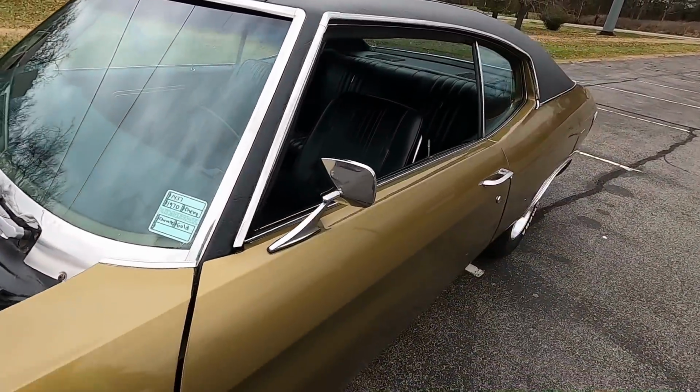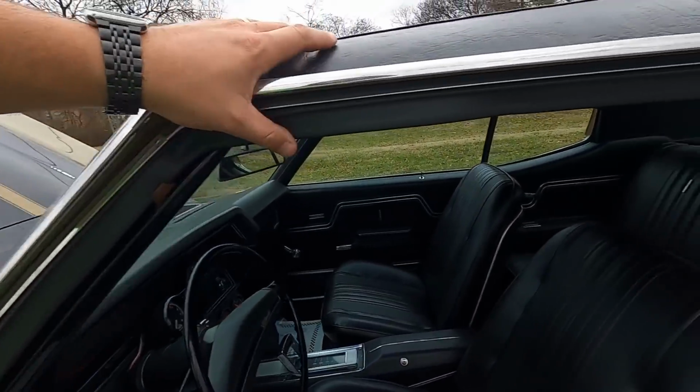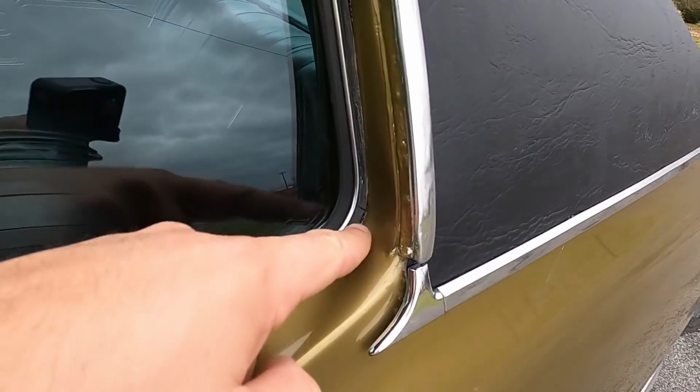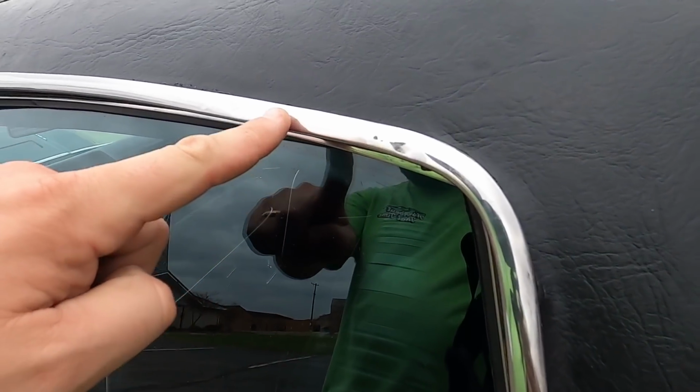The trim looks good. Trim around the window looks good. You have weather stripping around your driver's window that's in new shape. Little crack there in your back window. And your seal back here has a little crack in it. Trim around the top here has got some dings.